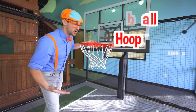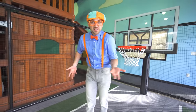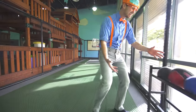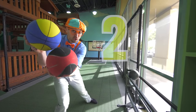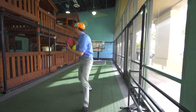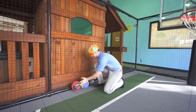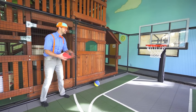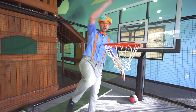This is a basketball hoop, and you take a basketball and you put it in the hoop. But wait a second, we need a basketball. Oh, yeah, right here. We have one basketball. We have two basketballs. Now we have three basketballs. Let's put the balls down right here. And let's take the first basketball and put it in the hoop. Ready? Yeah! Woo! That was under the leg!